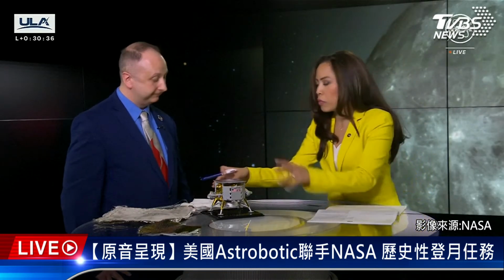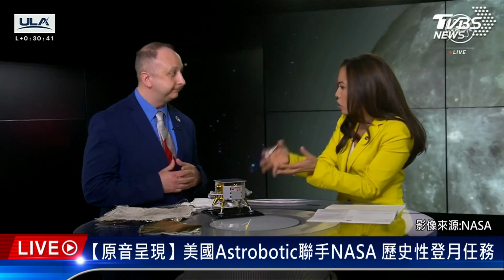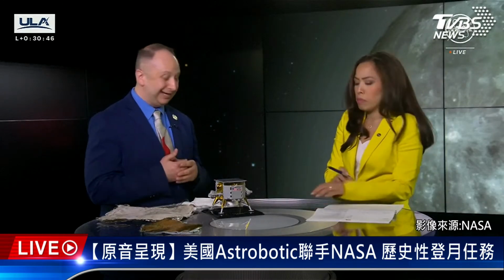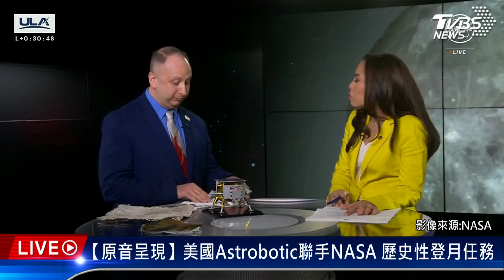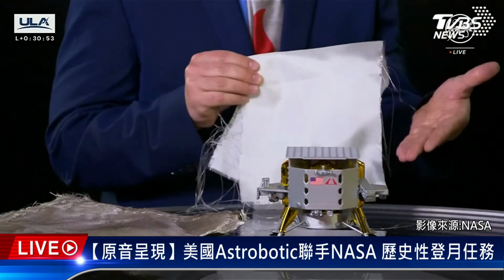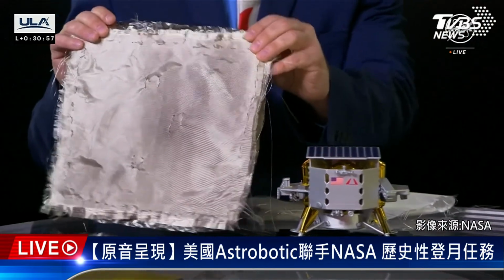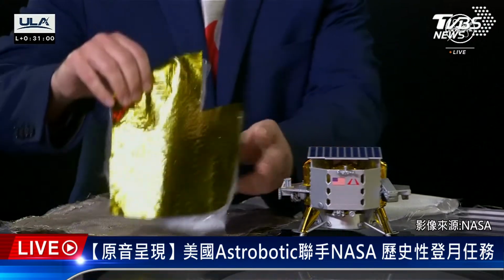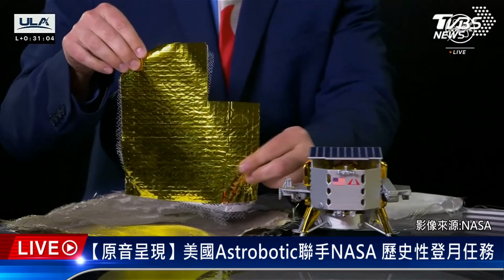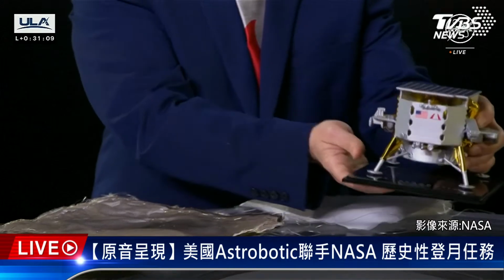So these are different parts, different materials that make up the multi-layer insulation. That's what goes around the spacecraft, right? Right. That's the thermal protective space blanket for the craft. And we have a number of different materials here. This is Astro Quartz. It's a woven ceramic fiber, very heat resistant. We've got aluminum, which is great for reflecting solar heat. And this is also aluminum. Glitters a little more like gold, but it's just aluminum that's been covered with a polymer called Kapton. And you can see it actually on our model here of the Peregrine lander.